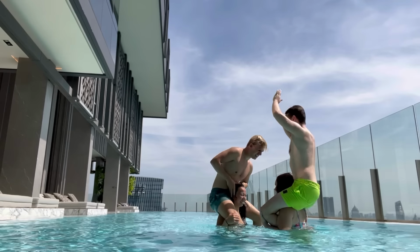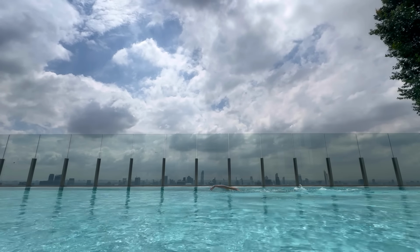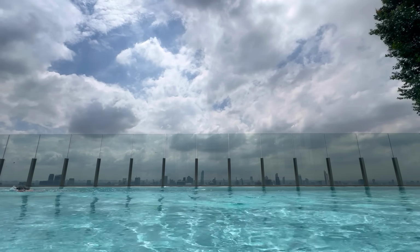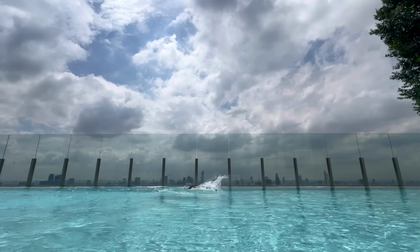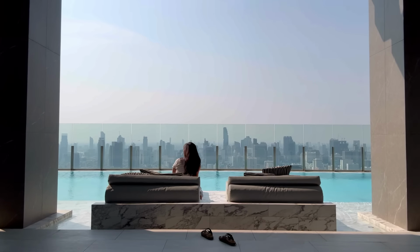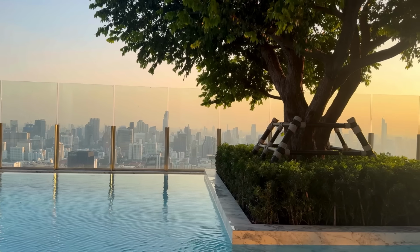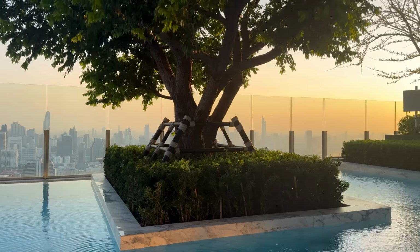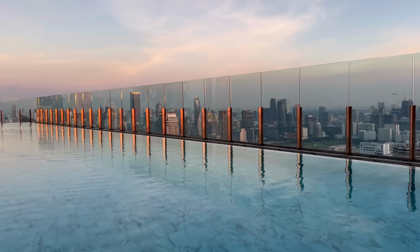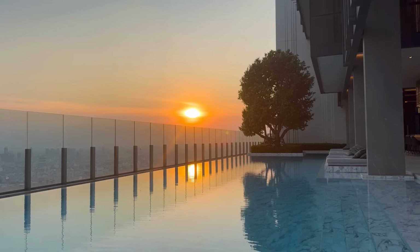The pool wraps around the building, but I think this area where you can swim is about 40 meters, give or take, and is perfect for doing laps against the Bangkok skyline. Around the edge of the pool, there are 4 sets of these sunbeds where you can lounge on, and they get sun always throughout the day. Lying on these beds, watching the sunset, or hanging out with friends is genuinely one of the most amazing feelings. And when I work from home, doing so by this beautiful pool is really motivating.